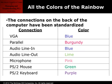This is not universal. Not every machine has this, but in general, if there is color, these are what they are. A VGA connection, which is that 15-pin DB connector, is always blue. The parallel one for printers is going to be burgundy or purple. The audio line in is blue. Audio line out is that lime green. Microphone is pink. And then the PS2 mouse and keyboard are green and purple.